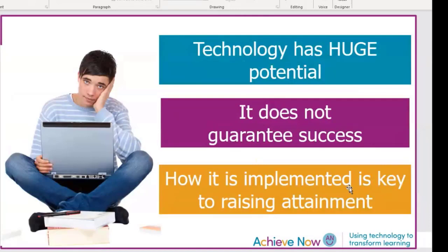So just one caveat, one word of warning. While technology has huge potential, it does not guarantee success. And I think this is one of the reasons why schools aren't really interested, because I think they've been burnt in the past where they've invested money they could perhaps not afford into technology, and then it didn't do everything that they hoped it would. And it's really about how you use it that will raise attainment level. Buying it is no good. You've got to train people on how to use it and how to make the best of it.